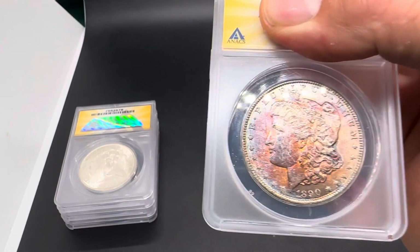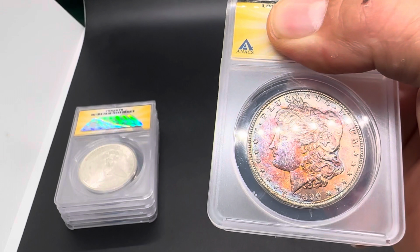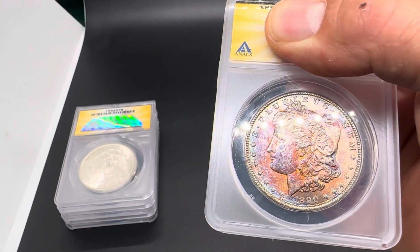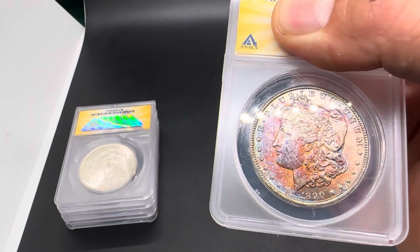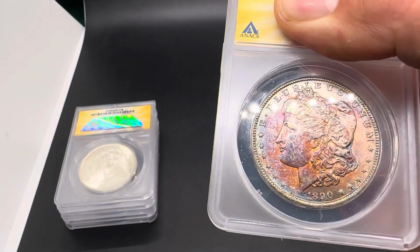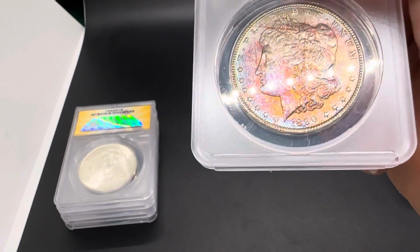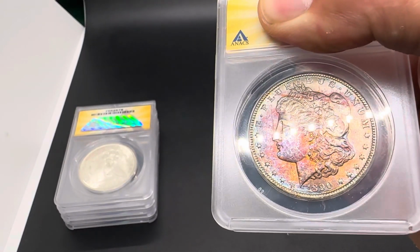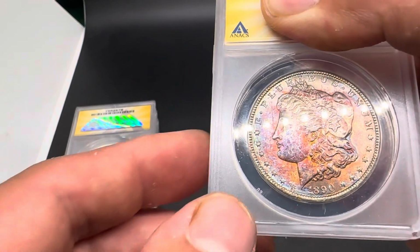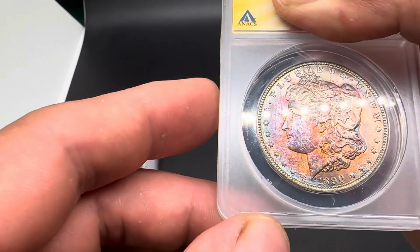This coin, I think is really cool. I definitely screwed up on this one because I sent this to Anacs, my very first submission. It came back MS63. And I thought, oh, that's great. Well, you know, if this toning is natural, it would be nice to get it in a PCGS holder. They called it artificially toned. So I went backwards. And then sent it back to Anacs again.